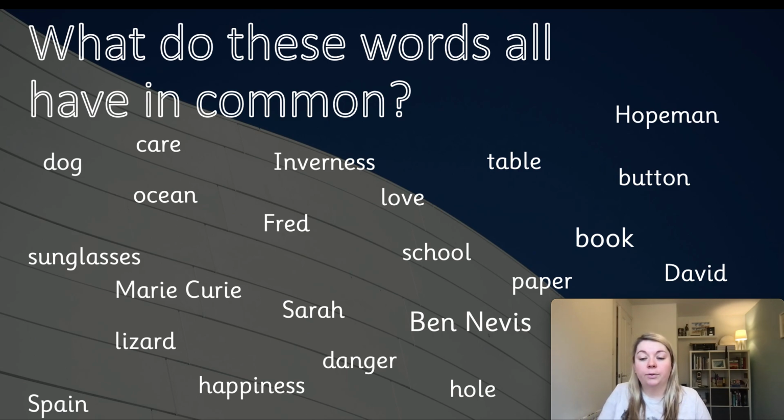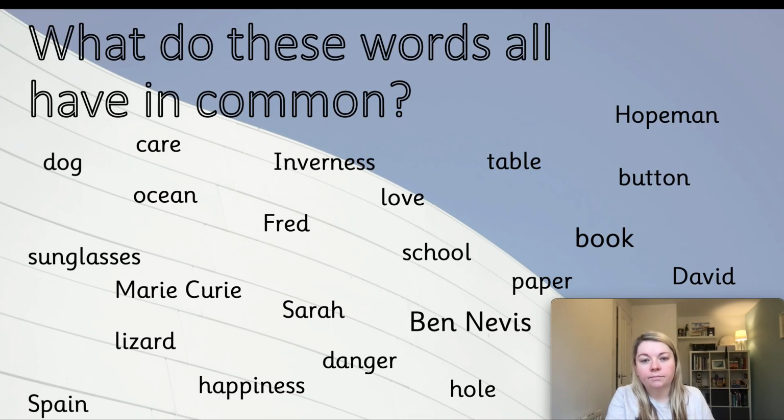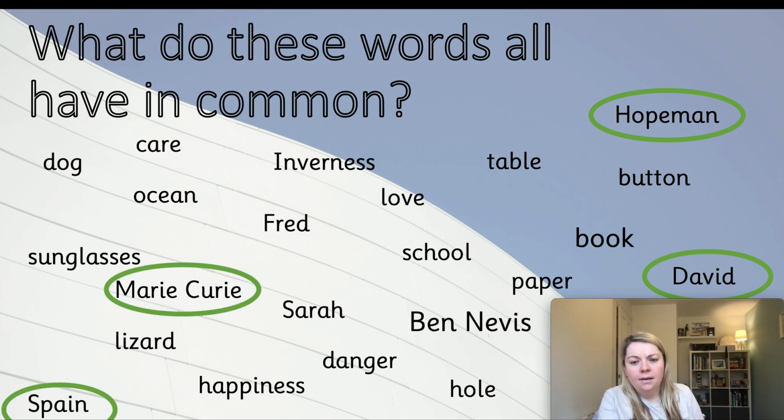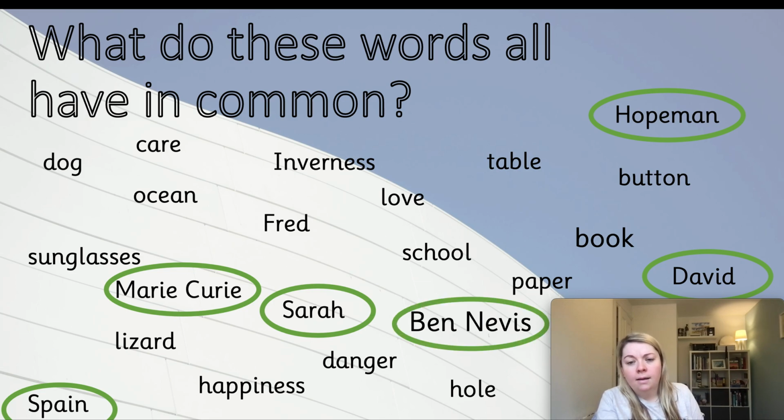So what these words all have in common is that they're all nouns. And nouns are naming words. But some of them are different types of nouns. So let's have a look at the next slide and see. So, Hopeman, David, Marie Curie, Spain, Sarah, Ben Nevis, and Inverness.